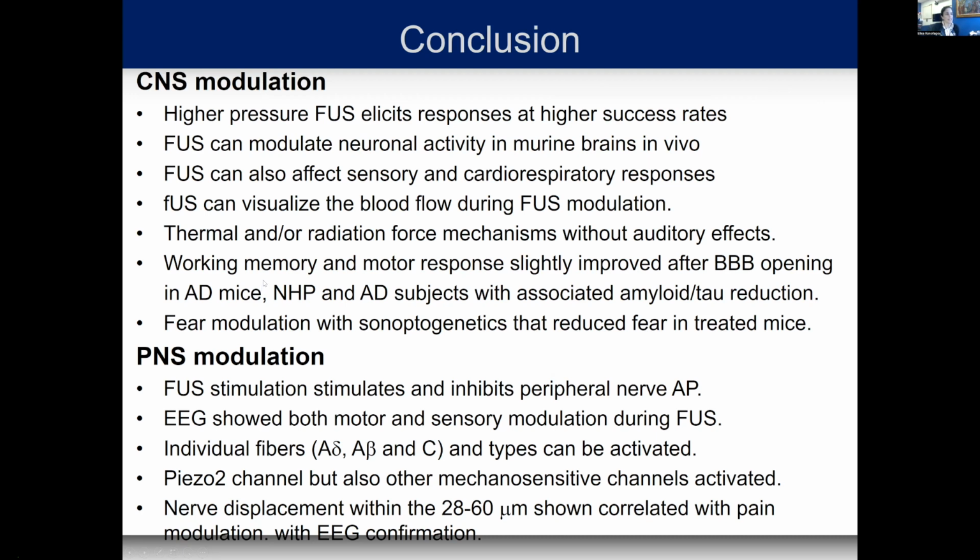And with blood-brain barrier opening alone, so no drug delivered, we could see working memory and motor response slightly, but nevertheless improved in Alzheimer's mice, wild-type mice, non-human primates, and in some of the Alzheimer's subjects, with associated amyloid and tau reduction. In this case, it will be also in the mice for the tau reduction. I didn't show the last part. We skipped that, but that's published, where we can actually also modulate fear in some of the genetics, which is a non-invasive optogenetics approach that we published last year.